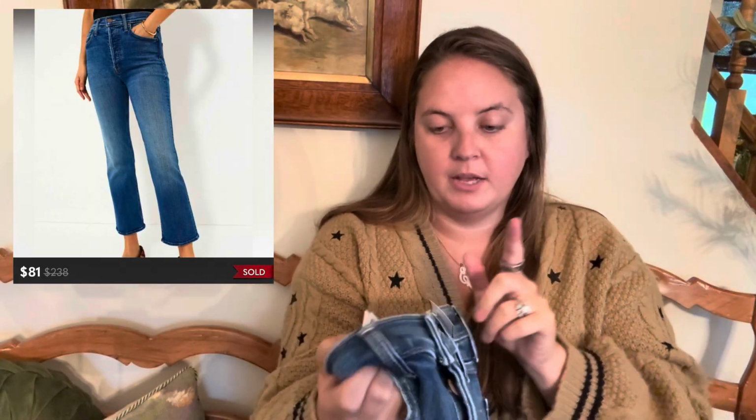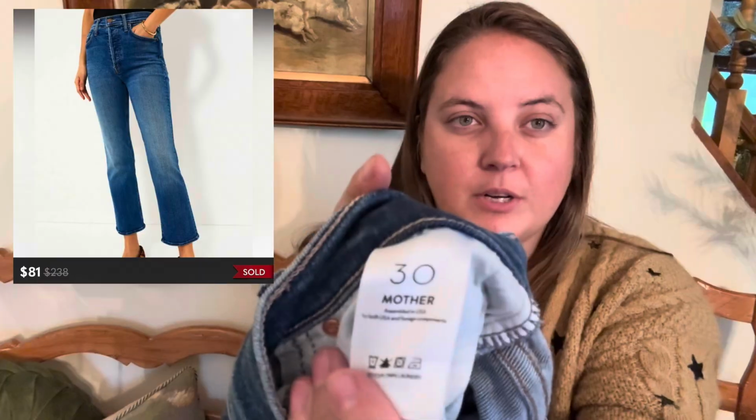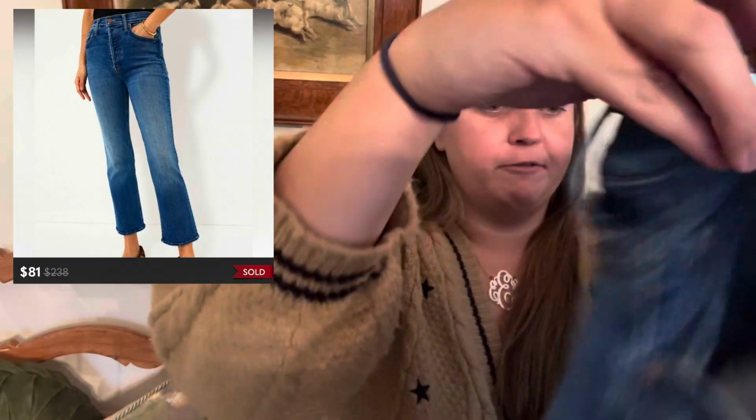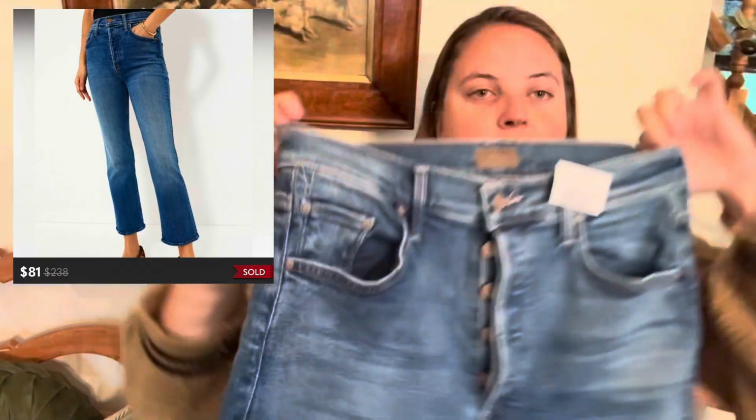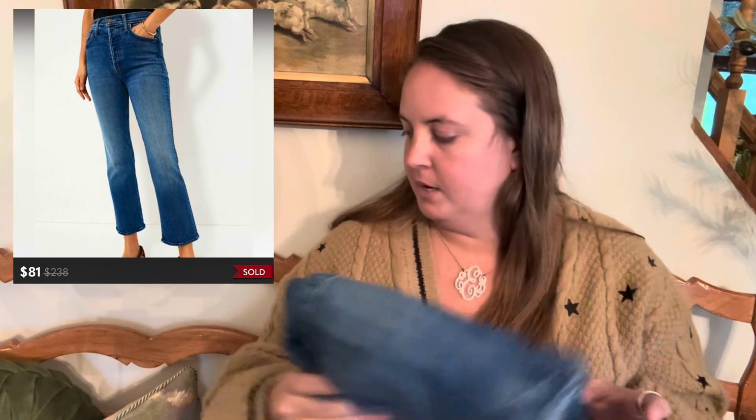I did pay $20 for these, which is on the higher side of what I would normally pay for Mother, but these are a size 30, and I almost only find like size 25, 26 in Mother, and I think these are a great classic style, so hoping to probably aim to triple my money on those.